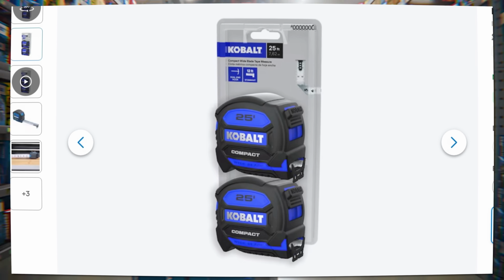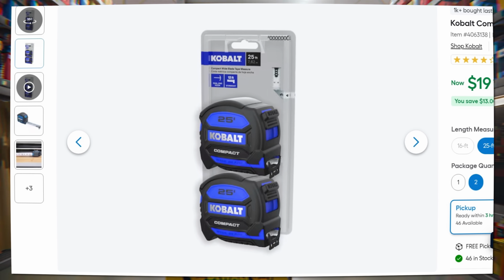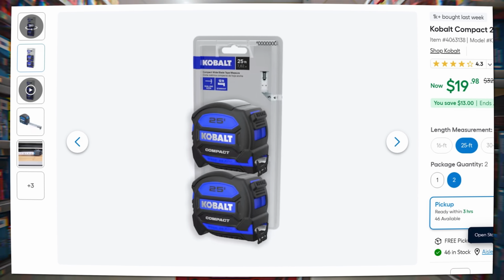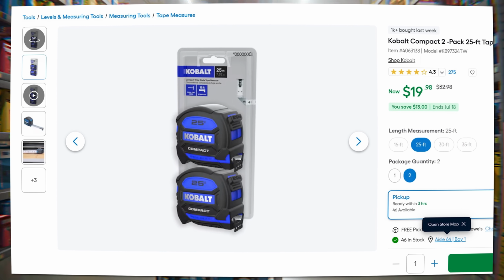Here's the thing. Competitors' lockbacks of this style are like $20 a piece. So comparatively speaking, you'd be spending $60 anywhere else. But for Father's Day at Lowe's Home Improvement, you're getting 3 of these utility knives for like $17. We've got a 2-pack of 25-foot Kobalt compact tape measures for $19.98. That means each tape measure is less than $10. Dad's going to have all these new tools for Father's Day.